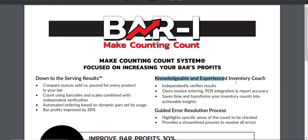On the coaching side, respectfully, your managers are great at running their bars and restaurants. They are not experts in using bar inventory software. And so the idea of having a coach is during the setup, and as long as you need it during your regular counts, your manager will work directly with a Bar account manager who will independently verify the results, take charge of the time-consuming pieces like entering invoices, integrating with the point of sale, updating the recipes. And the idea is we spend less of your manager's time producing the results and more time running a staff meeting, doing pouring practice, or other activities we know actually increase performance.